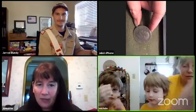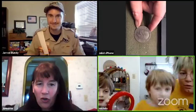So on coins, you might hear heads and tails. What part am I showing right now? Heads. Definitely heads. The opposite side would be? Tails. That's right. Awesome. And on this coin, the head side, which is called a bust, is going to have some writing on it. And this one is a Liberty. And then down at the bottom, it tells me when it was made.